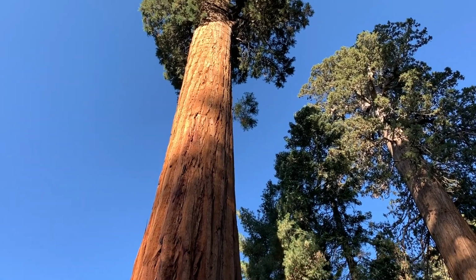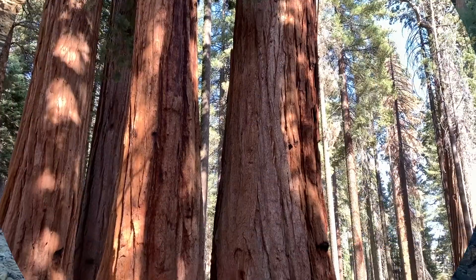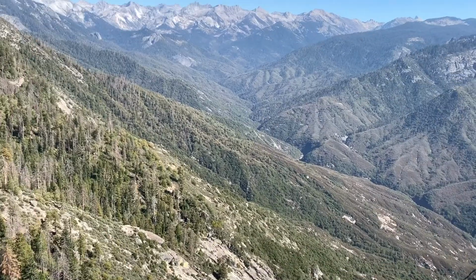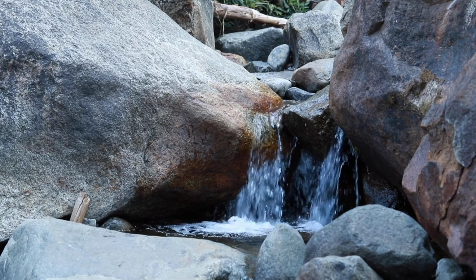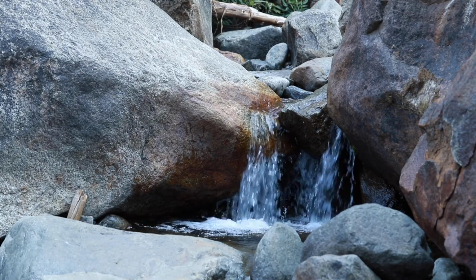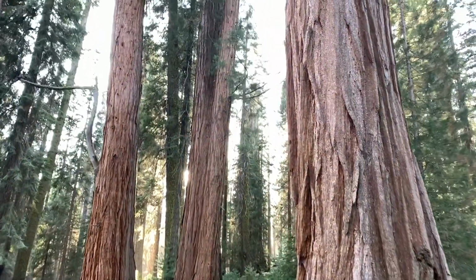A land of big trees, deep canyons, tall peaks and flowing rivers. Sequoia National Park has the largest trees in the world, and Kings Canyon has one of the deepest canyons of its kind in North America. There are miles upon miles of flowing, beautiful rivers that run through the 850,000 acres. This place is truly a land of giants.